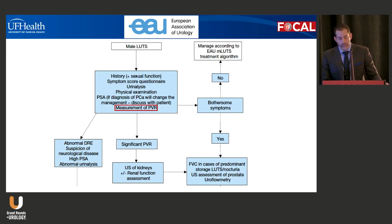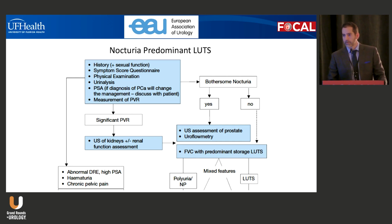And the EAU guidelines are a little bit more prescriptive, as most of their guidelines are, than the American guidelines. The only real difference, at least at the beginning, is they do recommend a PVR during that initial sort of workup. And I think that that's really the only difference. Instead of being considered, it's recommended. They also do a little bit of a different take, and they actually have a different algorithm when it comes to patients who have predominantly nocturia symptoms.